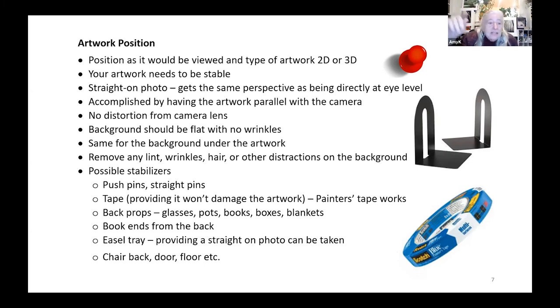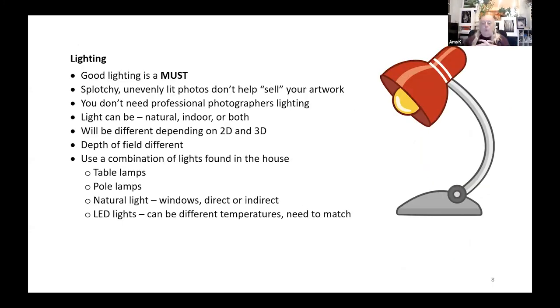On to the next, lighting. What is a must is good lighting. It makes all of the difference. You don't want splotches, you don't want different colors, you don't want some of it to be entirely black because it's more backlit. So how are you going to take care of that?